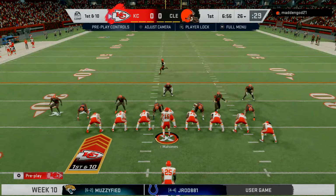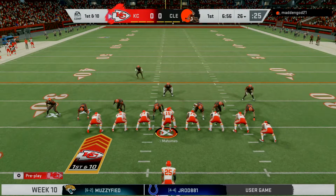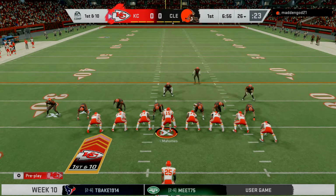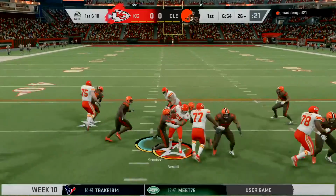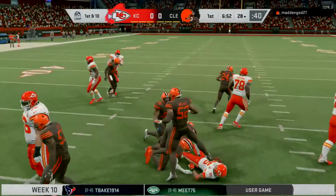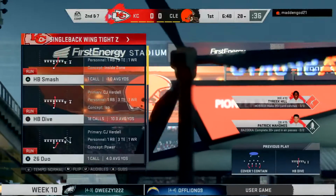Right on these two. Long way. 53. Cut 53. And here we go. Watch the pass. Watch the pass. And he'll give it here to his running back. And he'll be upended at the 28-yard line. Just a 3-yard gain there.